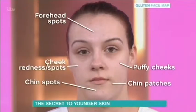She is. And what we see in gluten face is, again, spots. And with gluten, we see puffiness on the cheeks, and spots on the chin and the forehead. That's very typical of gluten face. What is gluten? Gluten is a type of protein found in barley, rye, wheat, spelt and kamut. So it's found in the daily breads that we eat every day, and in puddings and things like that, cakes.